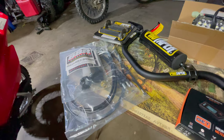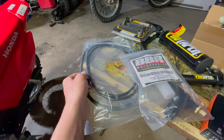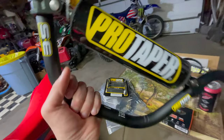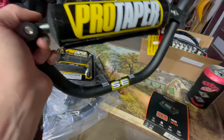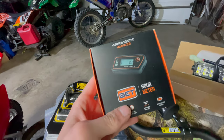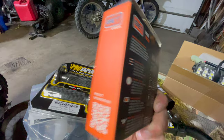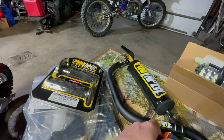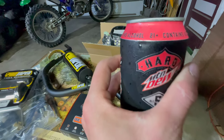Next up that I got on the table, I've got throttle tube, brake lever, throttle cable, front brake cable, grips, and of course the bars. I've got the XR50 bend. These are the same as the KLX bars, just a different bend. And then I've also got this wireless hour meter. I really like these wireless ones. The way it works is off vibration, it senses the vibration of the motor actually running, and that's whenever it turns on and starts counting.